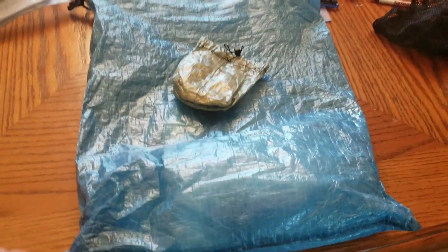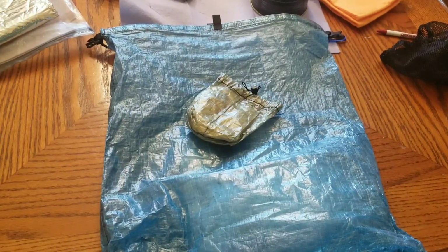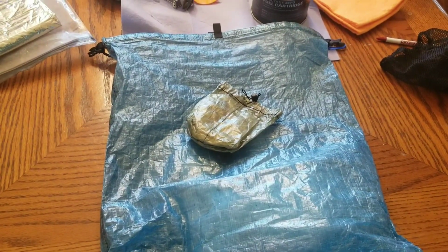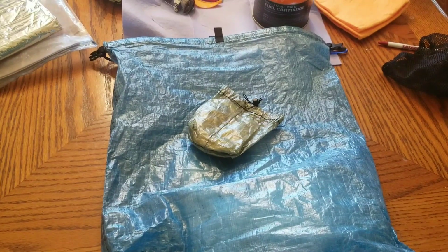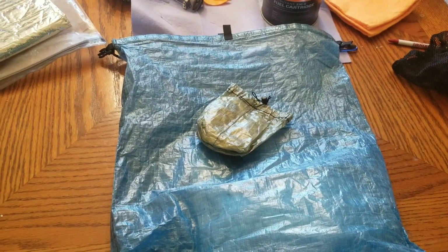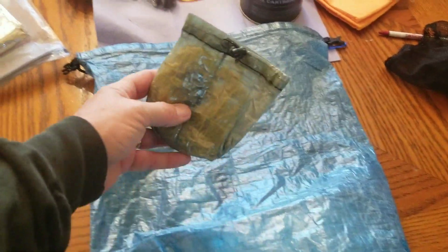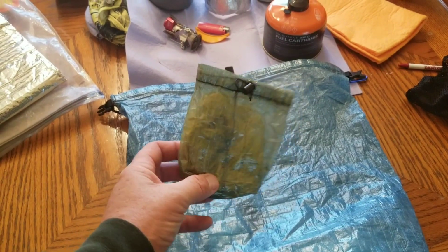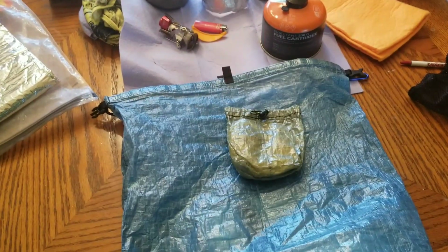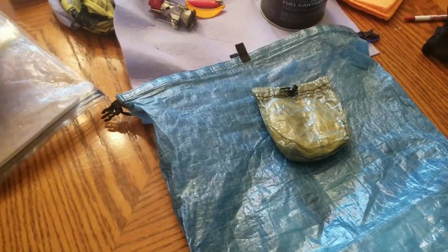All right, so for food storage, I have the Z-Packs bear bag. I like it. It seems a little small, so I'm also going to carry another spare dry bag just in case I need it for whatever I need it for, but also for some extra food. Here is the Z-Packs rock bag, and inside that is my bear bagging rope. So that's what I'm going to use for food storage, as well as OP bags.